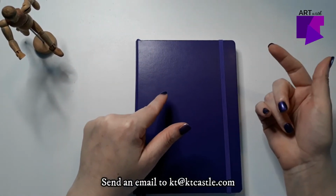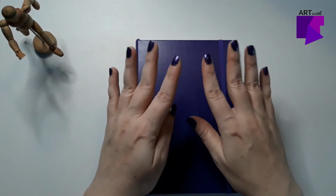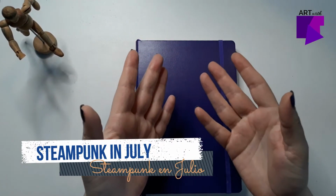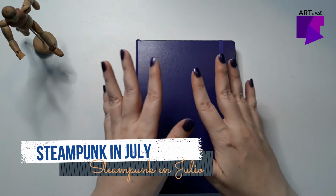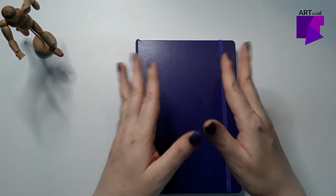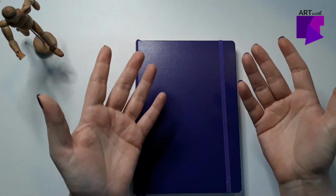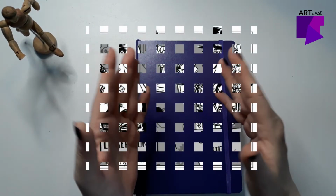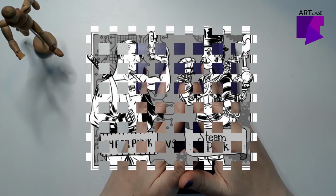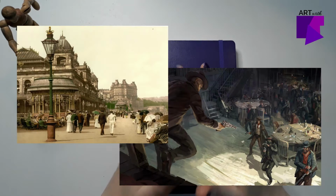For the month of July, I wanted to do a theme based on steampunk. It is a retrofuturistic genre of science fiction or science fantasy that incorporates technology and aesthetic design inspired by the 19th century. Its origins are sometimes associated with the cyberpunk genre, but steampunk works are often set in an alternative history of the Victorian era and the American Wild West.